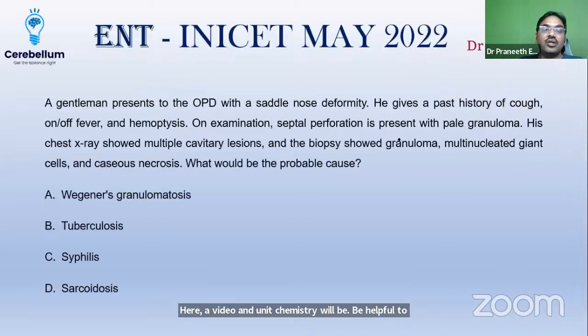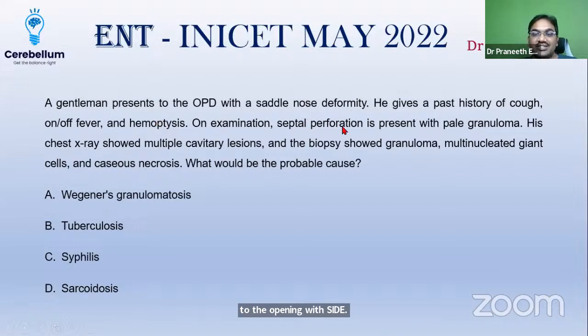Okay. Now, coming to a gentleman who presents to the OPD with saddle nose deformity, past history of cough, fever, hemoptysis, septal perforation, pale granuloma, multiple cavity lesions in chest x-ray, biopsy showing granuloma, multinucleated giant cells, caseous necrosis. So many clues in one single question. What is the answer? So many clues are given.